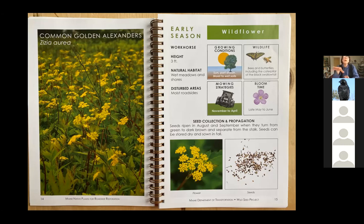So on each page, we included the height of the plant, where it grows, where its natural habitat is. Many species also thrive in disturbed areas. So we wanted to describe that. So it says disturbed areas.